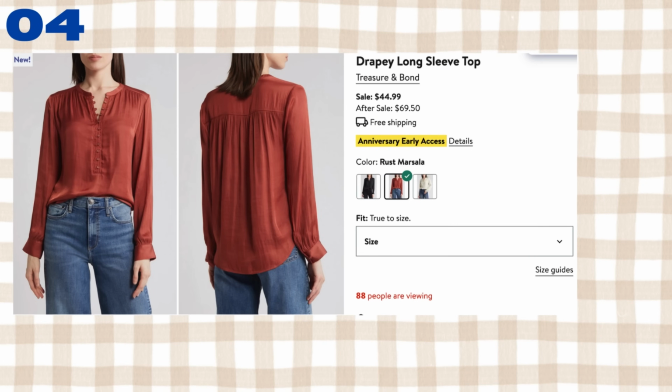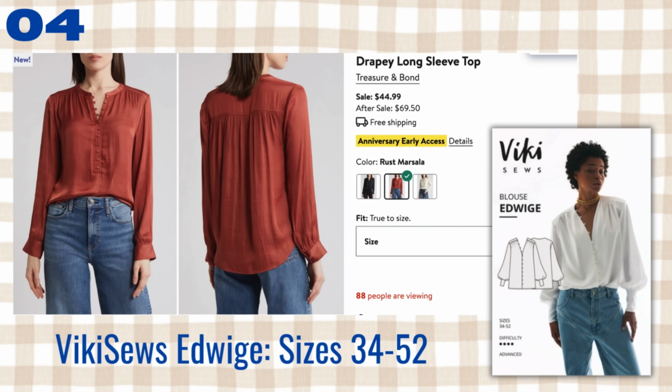Number 4 is a drapey long sleeve top by Treasure & Bond. Every single year they have a style that is similar to this in the Nordstrom anniversary sale. It's kind of a classic. This year's version has gathers at the shoulder, which is really nice and feminine. And then it has a half placket with little rouleau loops, which is very, very pretty, very romantic. The pattern that I found was the Vicky Sews Edwidge blouse.